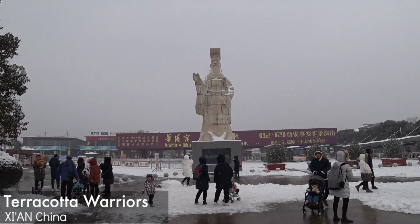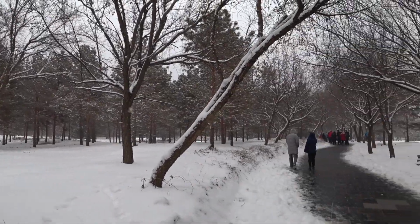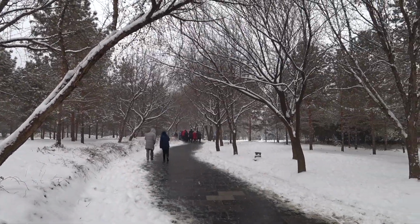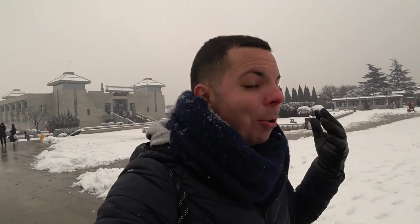I have arrived at the Terracotta Warriors, which is a famous site here in Xi'an and throughout China. And check out the snow, guys. It is still coming down hard. And look at my nose. I look like Rudolph the Red-Nosed Reindeer. I cannot feel my face. It is so cold, but it's so beautiful.